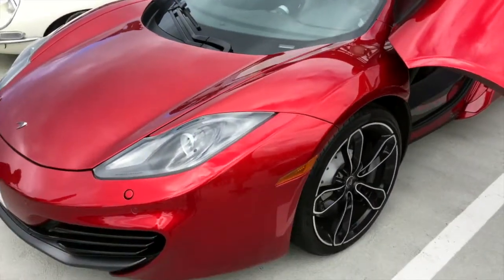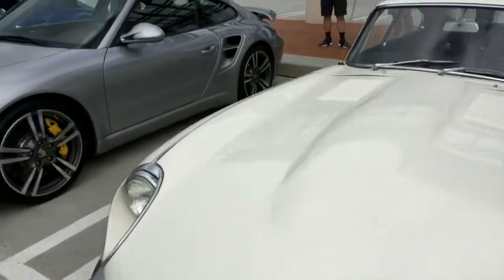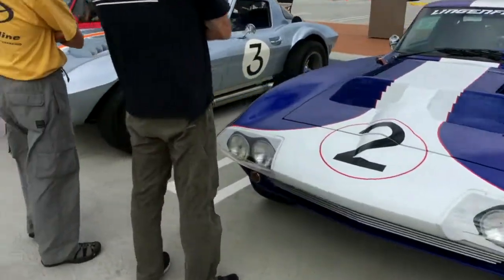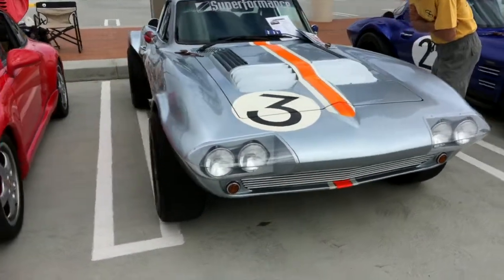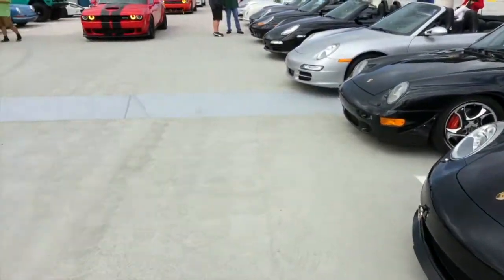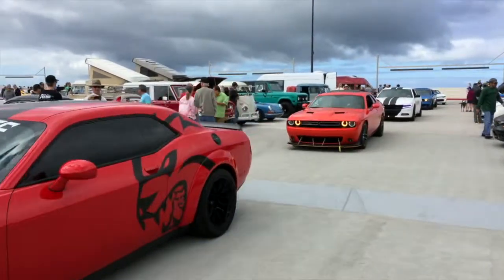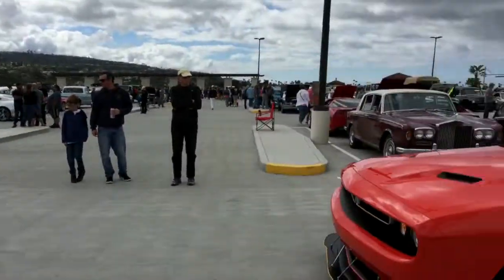Next to it, another McLaren. Unusual colour, that metallic red looks great. Jeff's little E-Type Jag, so great to see. Another Porsche. The Superformance guys have got their two excellent looking Corvettes. Great cars. If you're after the perfect car to go out and do autocross, these things are incredible. Then a row of Porsches, great to see. And just before we do that, we've got a row of some guys leaving, and we've got some Mopar here. So a Dodge Demon first of all. So of course the Demon, listen to that thing, sounds great.